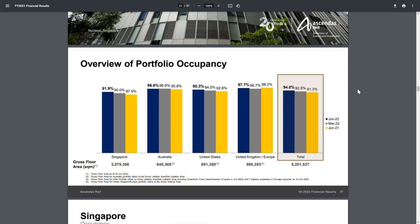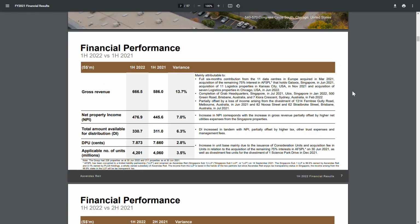So let's look at the occupancy rate of the portfolio. The dark blue line is the latest, which is June of 2022, and yellow is June of last year. And you can see that the occupancy rate in the total sector has been increasing as compared to last year, which is good, because as you know, last year was quite bad, especially for tenants as well. So with the slow ramping up of occupancy in different countries, it's actually a very good sign.